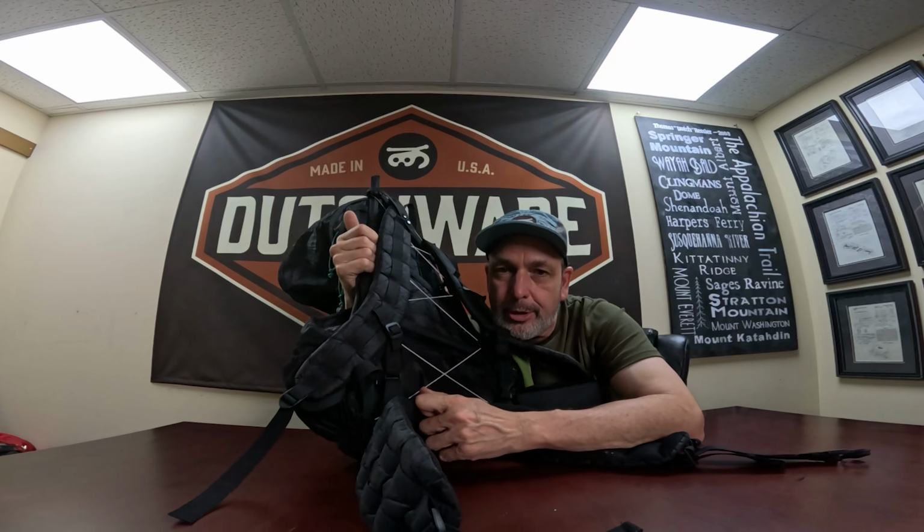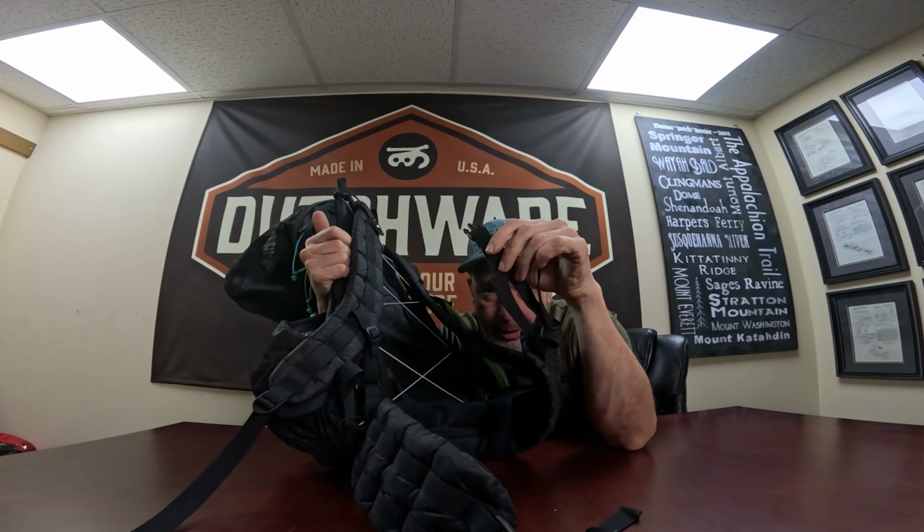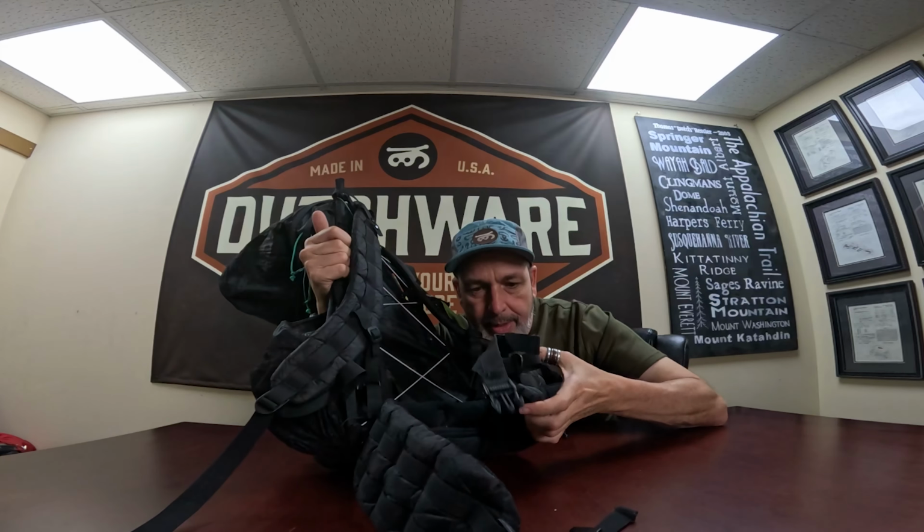Let's go through some more features, because he really put a lot of neat things into this. Has the split cinching on your hip belt like this. So that's promoting getting around your hip bone. There's all this daisy chain in here. This one did not come with a hip belt pocket, but you can attach a hip belt pocket, and I always intended to do so.